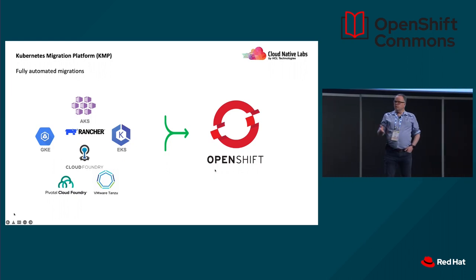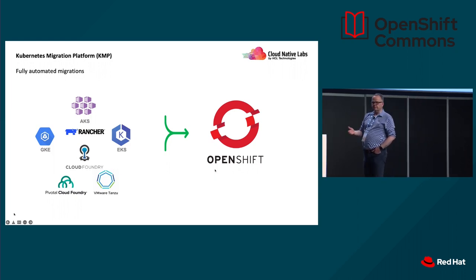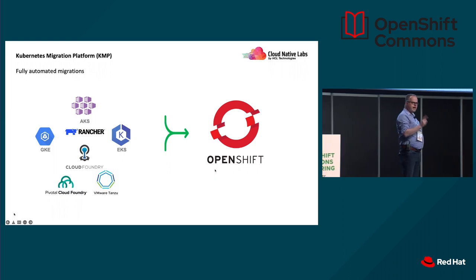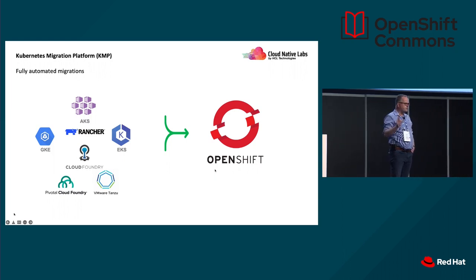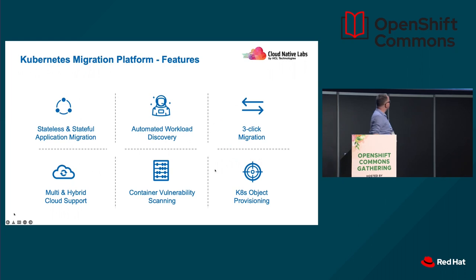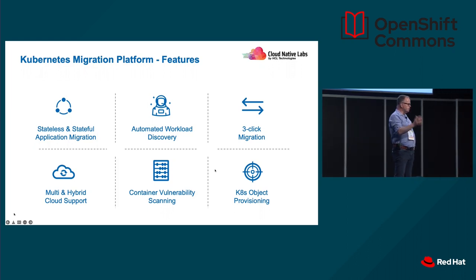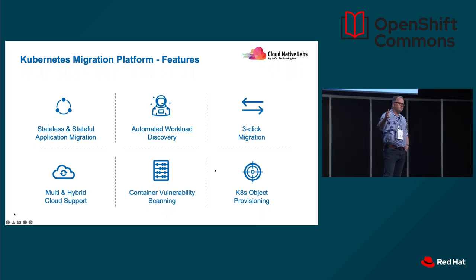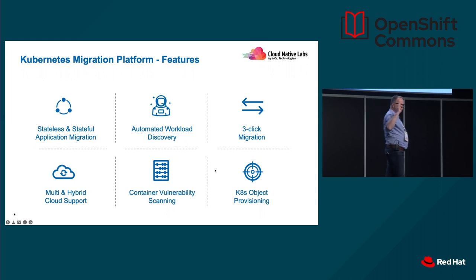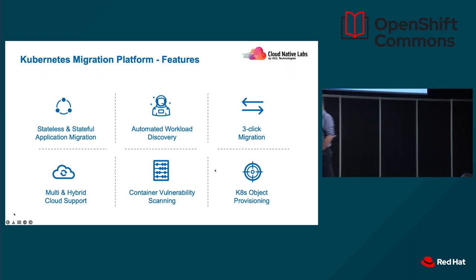We're announcing today at this show support for all of the major commercial Cloud Foundry implementations, Pivotal Cloud Foundry, VMware Tanzu, and so on. But we also support migration to OpenShift from any other Kubernetes platform. This is fully automated, no human intervention migration, which we are going to demo to you. You're going to see a demo where we migrate stateful as well as stateless production workloads from a live Cloud Foundry platform. It's running in our lab today in Dallas, and we're going to show you how we move from Cloud Foundry to OpenShift. The OpenShift instance we're using is running on Google.